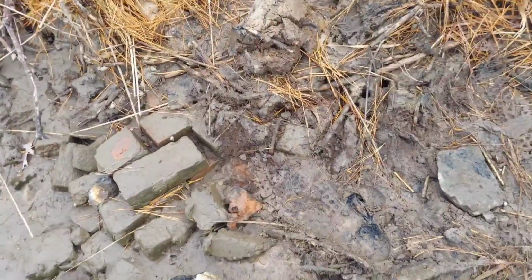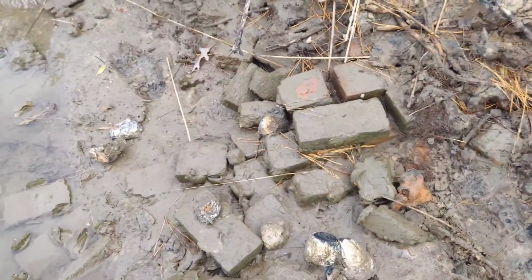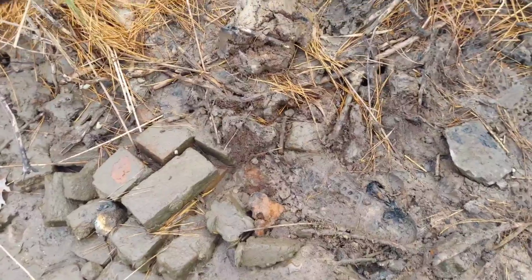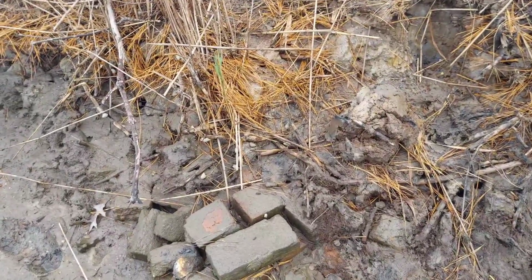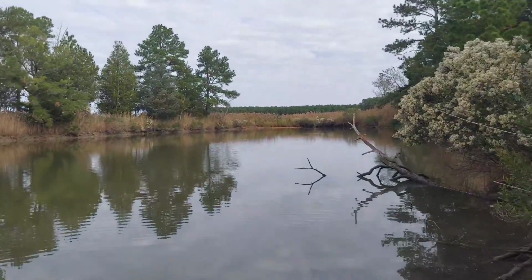So here's the foundation of whatever it was coming out. I don't think they were done herringbone, so they had to be going on an angle or something, one way or the other. Maybe that way, which is, I guess you call that perpendicular. The other wall is right underneath that bush right there. Fish jumping.